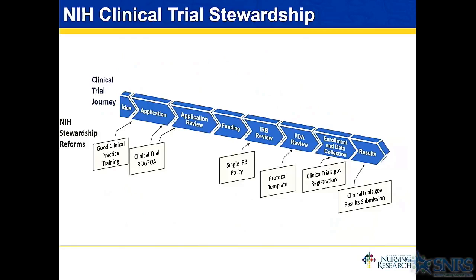And also, if your application is successful and awarded, you must report your clinical trial results within 1 year of the project completion. The single IRB policy for multi-site clinical trials will take effect in September of this year, and throughout this year, NIH is working on modifying the application to include a clinical trial text insert, so it's very clear that you're proposing a clinical trial in your application.